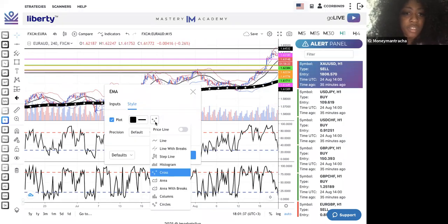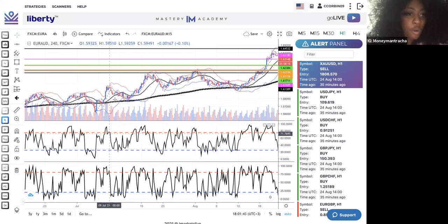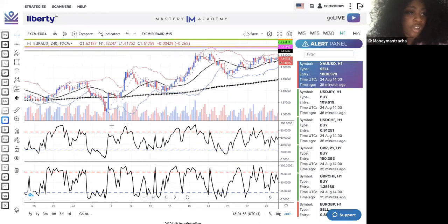So valid. Let me just make this smaller. All right, there we go. So once you see, and just pay attention basically to the black lines right now. You pretty much want to pay attention to areas where these black lines cross. So let's look right here because this one looks so beautiful and it's a really great example.